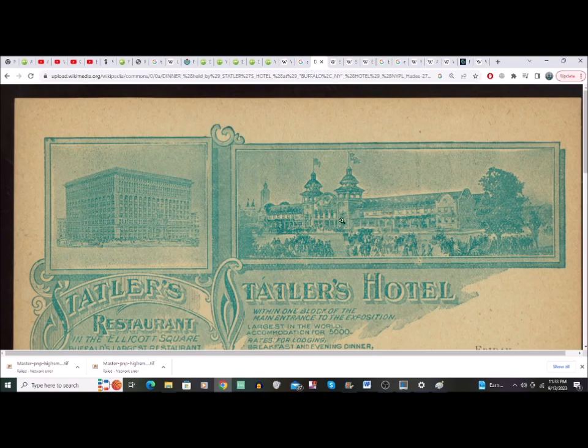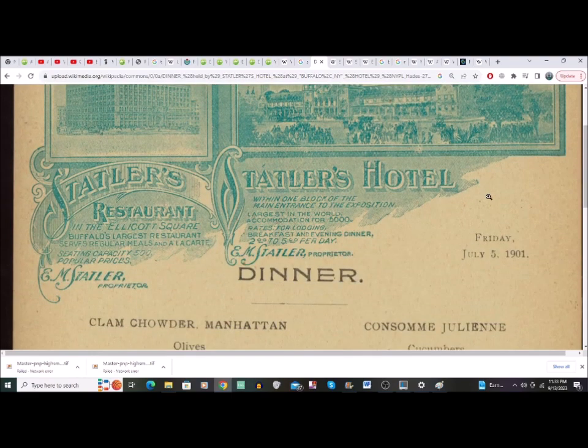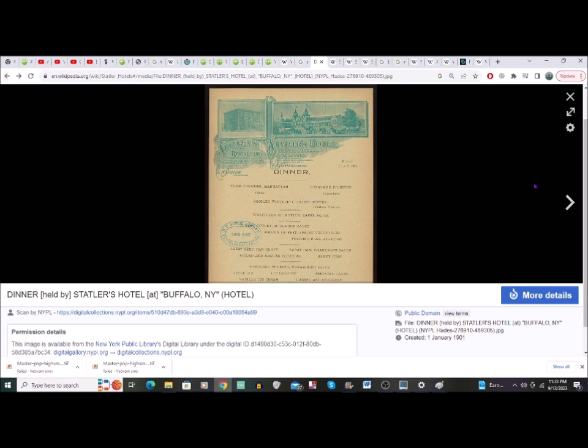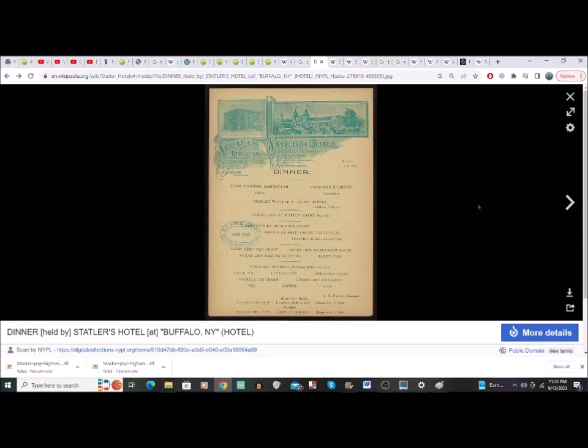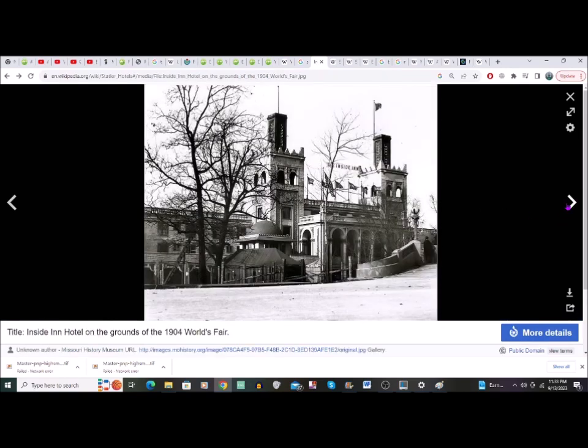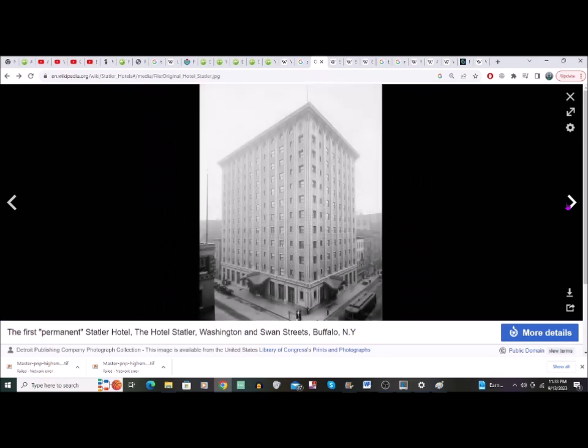But this is only a temporary thing. This gets knocked down fairly quickly after the exposition, okay? So what we want to do is go to the first proper hotel now. This is the first proper hotel that Statler builds in Buffalo, if I could get my words out. Okay, so you'll notice immediately that there's something extremely fascinating about this hotel. I'm going to leave you a second just to see if you can spot it.